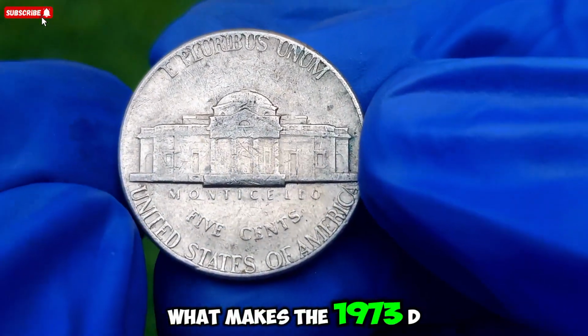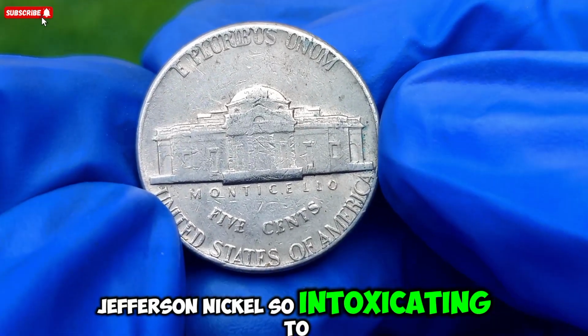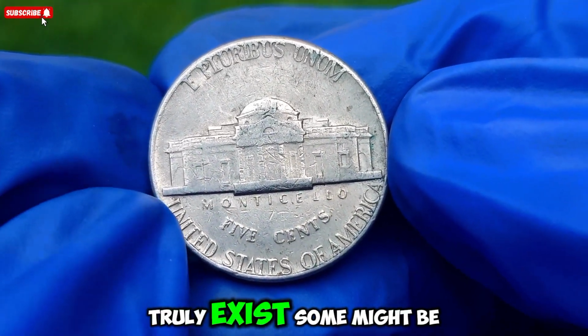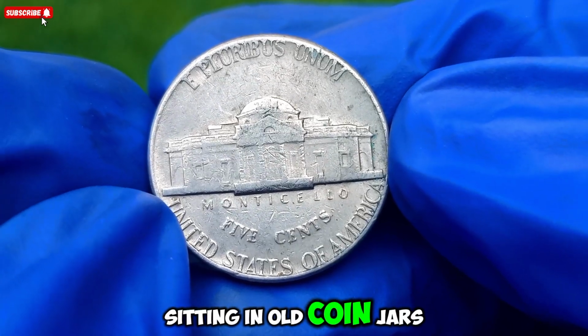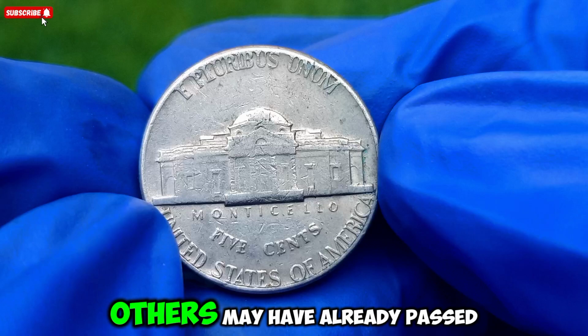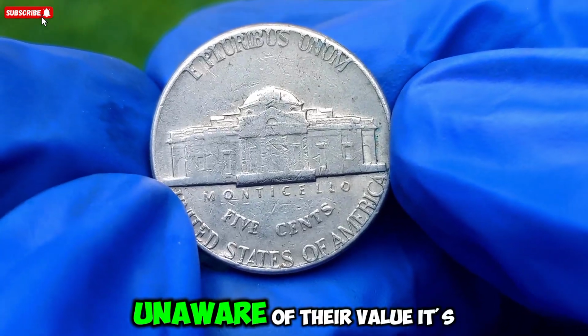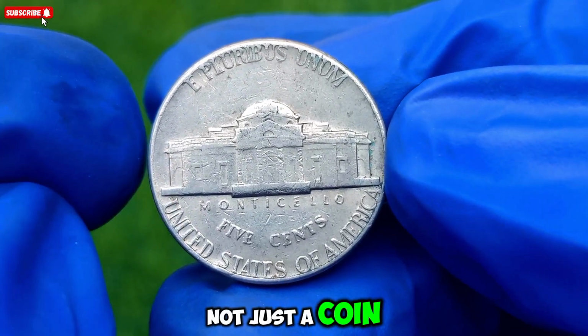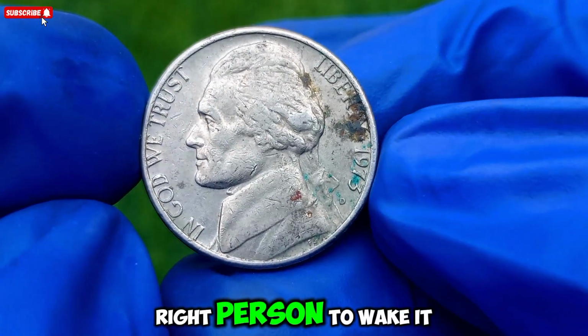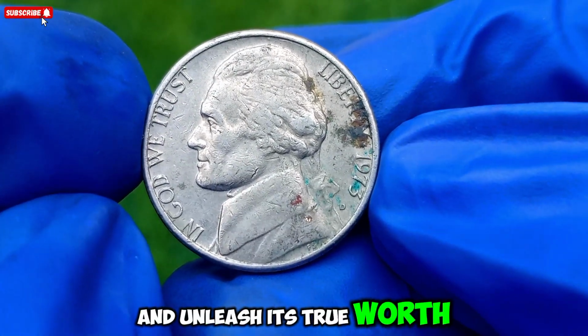What makes the 1973 D Jefferson Nickel so intoxicating to collectors is that we still don't know how many rare variants truly exist. Some might be sitting in old coin jars waiting to be discovered by someone with patience and a vision. Others may have already passed through hands unaware of their value. It's not just a coin. It's a puzzle, a myth, a legend waiting for the right person to wake it up and unleash its true worth.